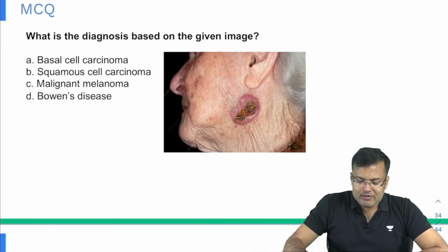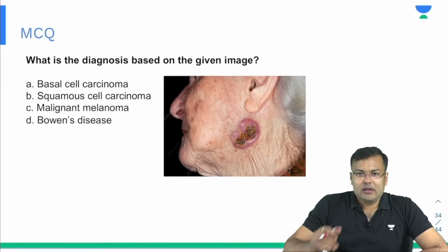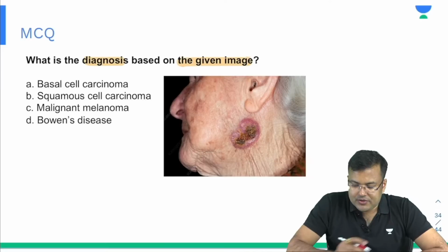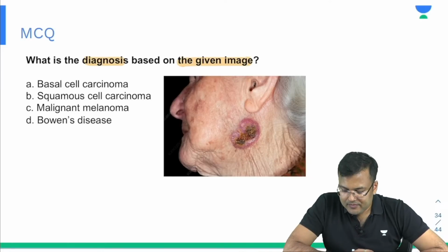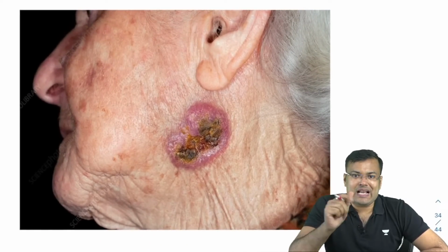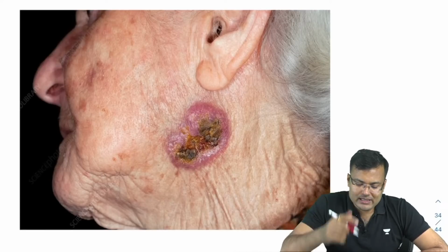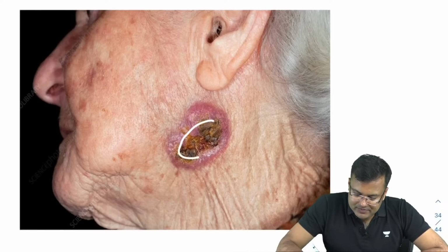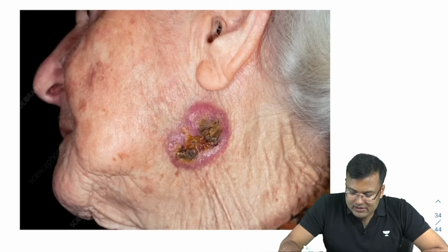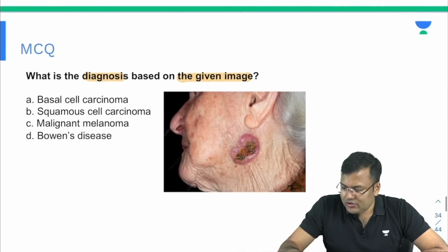Okay guys, now tell me what is the diagnosis here. What is the diagnosis based on the given image? Easy question. See the appearance. This tumor is classical. Can you see there is pearly white nodules in the periphery and there is central umbilication or depression? Tell me what is this? So let me check.